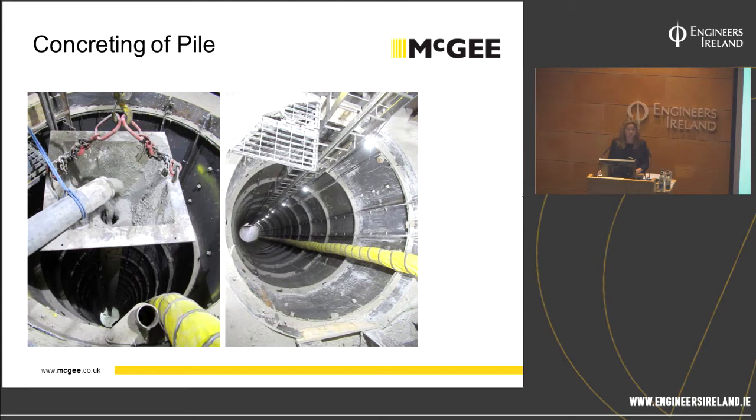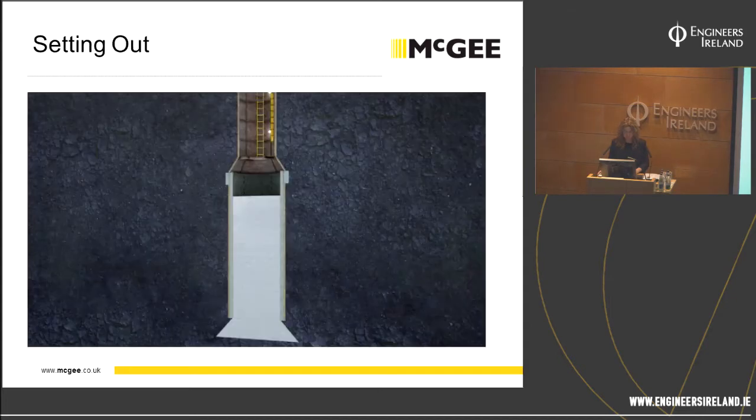The level was controlled using a laser distance meter at the top because no one could go down the shaft, obviously, at this stage. The concrete was C35 concrete and took approximately 35 cubic meters to fill it to the underside of the B5 level. The top piece of concrete was a self-compacting concrete to give us a nice smooth surface to start marking out on top of the concrete the next day.